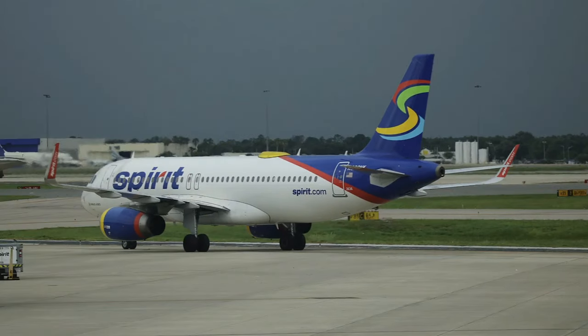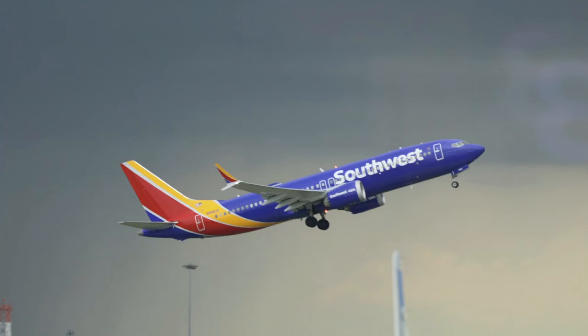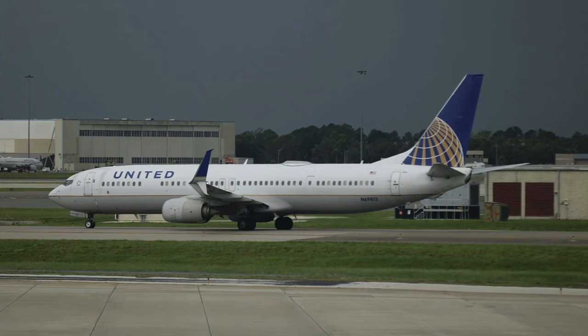Okay, I was just making sure I didn't miss any captures, and how challenging they're going to be to get. Southwest MAX 8, the clarity was kind of struggling at this point. United 737-900ER looking very nice. Certainly a big fan of United's older livery as well.